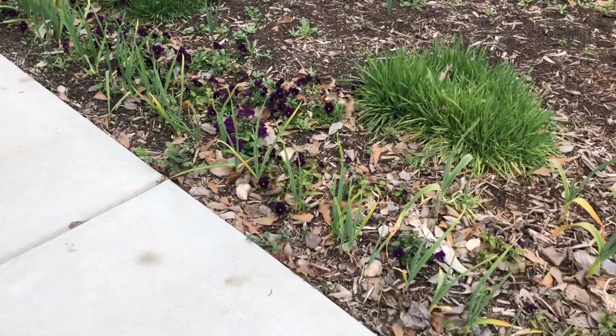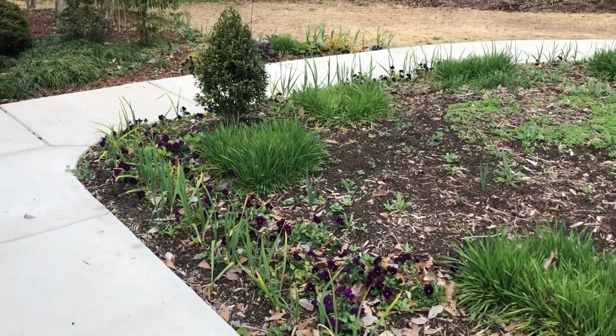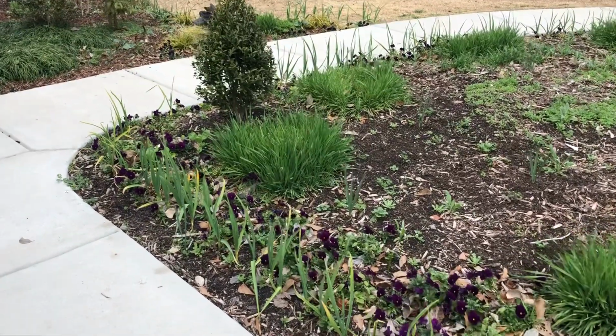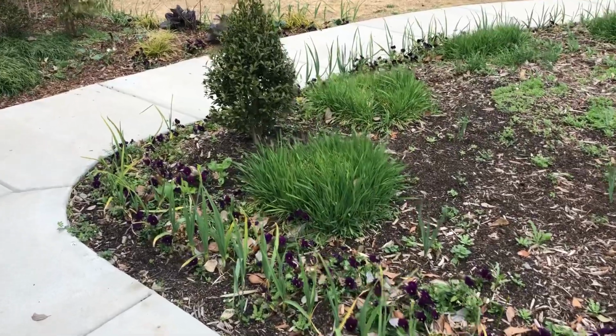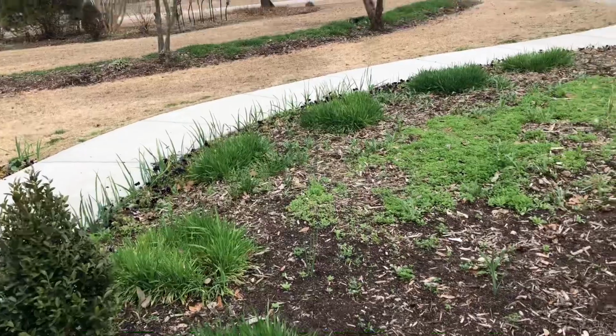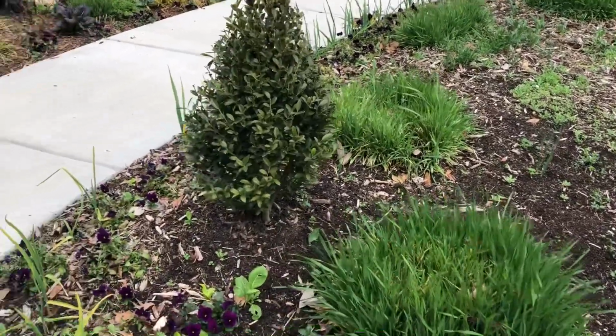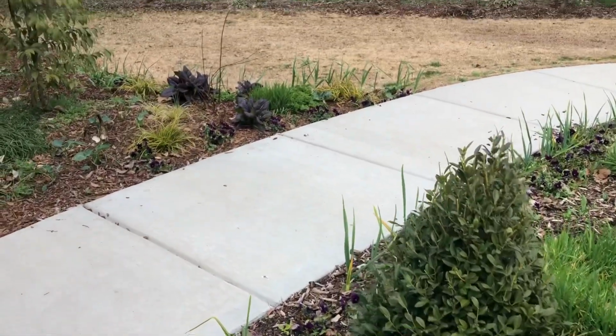Now, that is a lot of garlic. That's what my friend who visited today said. But you know, it's doing its job. It's preventing the voles from going into this bed. It's helping deter rabbits who would normally come in and eat a lot of this barley. And I just think it looks great. It's going to be easy to harvest.